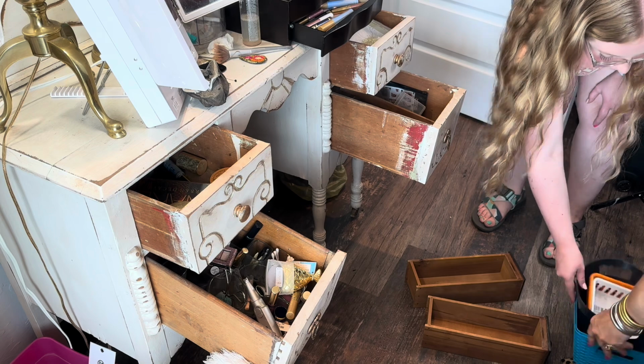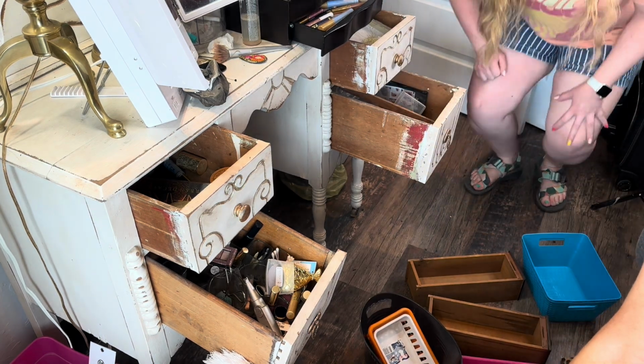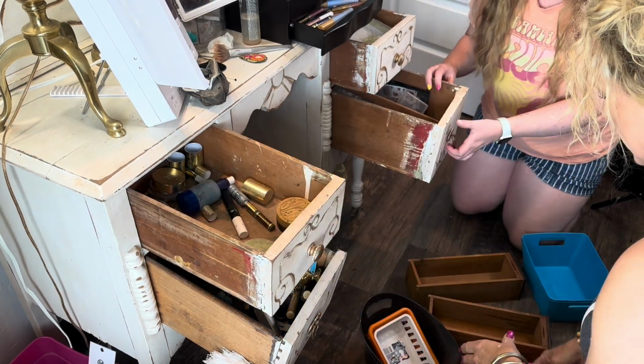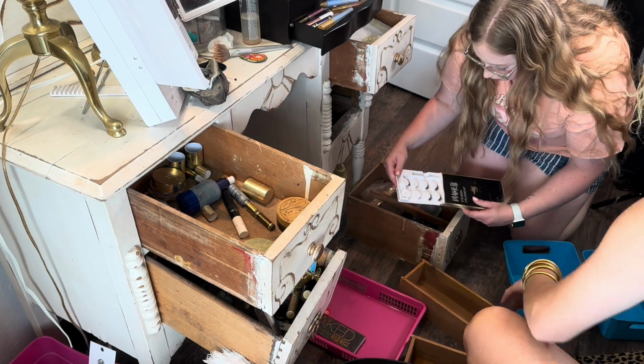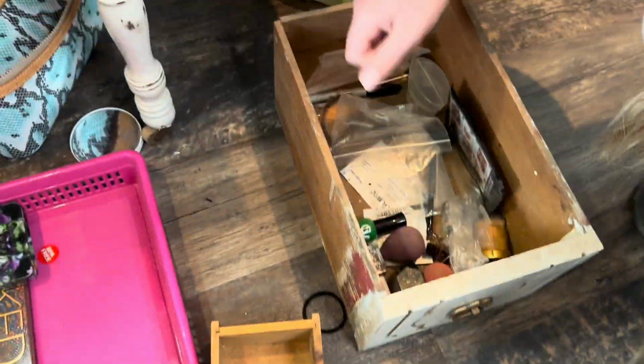So what we do is we start out with sorting buckets. If we're working in a room, we usually have a trash, donate, relocate, and a save bucket. Makeup's a little different. There's a lot of little pieces, just like when we did a sewing room for a client. There's a lot more categories, so we needed a lot more buckets. We just used what we had.